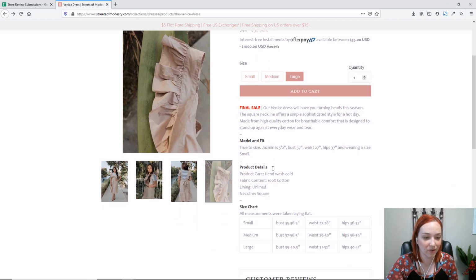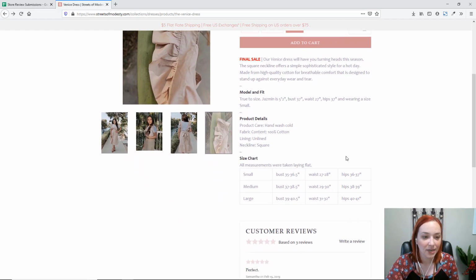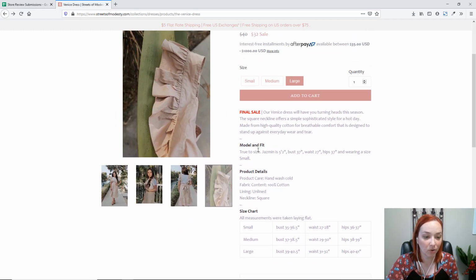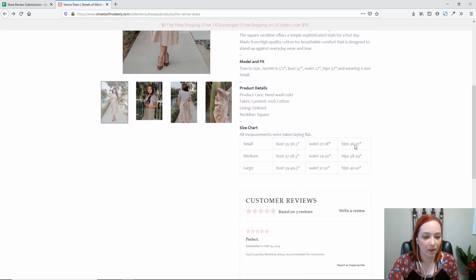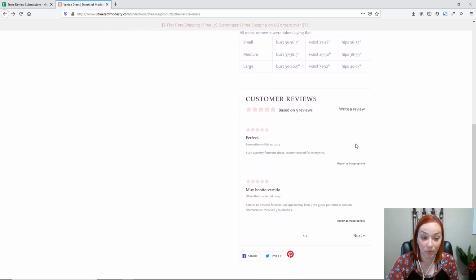Also looking here, they've got a nice size chart as well as the model information. It always drives me insane on clothing sites when they don't say what size the model's wearing and what height, because it fits you very differently. So I think that's important to have featured there. Next we have customer reviews, so that's great. They've got a couple customer reviews on here.